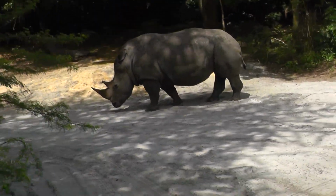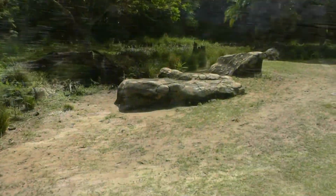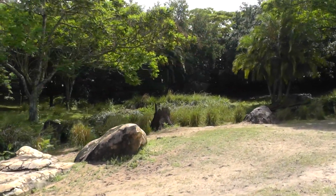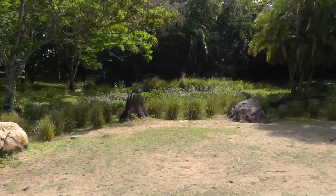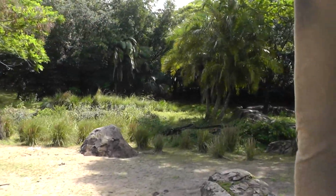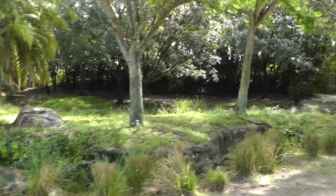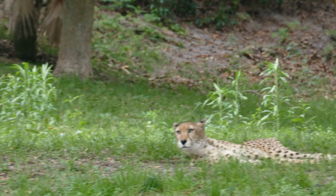Now let's see what else we can find. Yep, still don't see anything. It's a cheetah. To the left is going to be a cheetah. Cheetah are the only large cat species that hunt during the day. Laying right down to the left. Oh, there. See it?